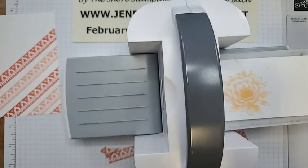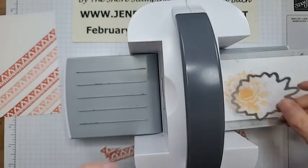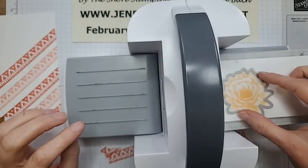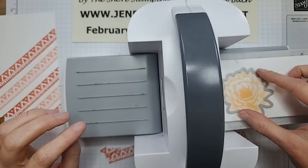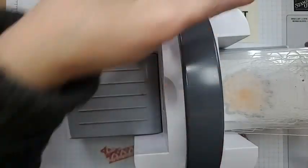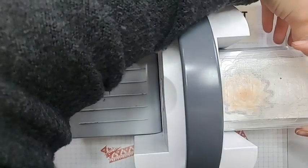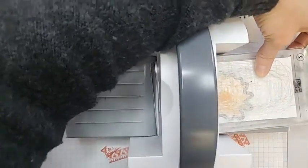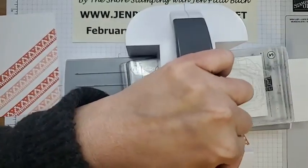We'll get our flower. Hopefully I die cut it a little better this time than I did the last time. All right, put that there. Carefully stick this on top. You could use some washi tape if you wanted to make sure that stayed in place, but I like to live on the edge, you guys. I like a little risk.